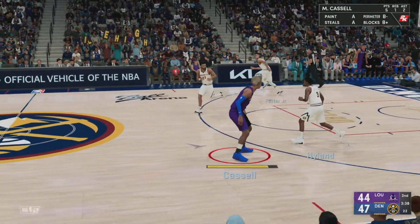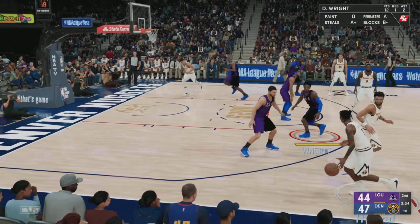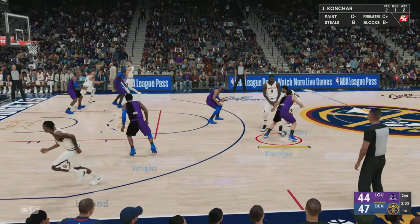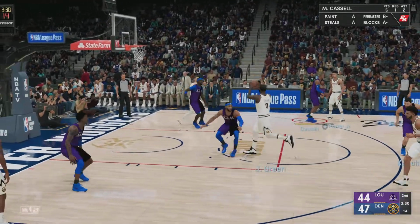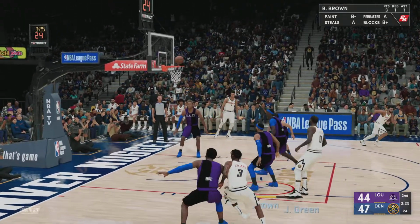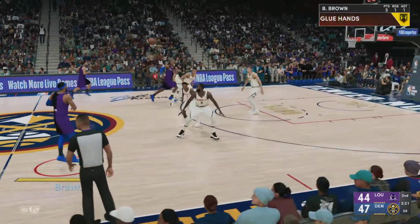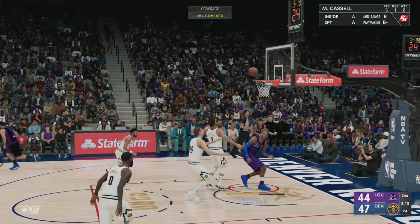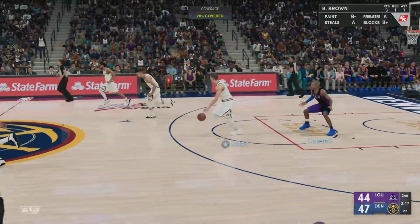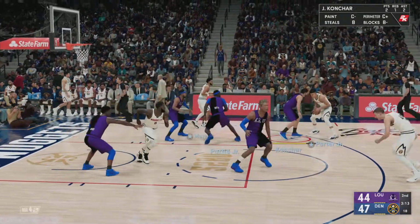Wow, 5 consecutive 3s. This defense looking very frustrated right now. To the paint. Here's Green. It's hauled in by Portis. How about the unselfishness of this team? Yeah, the willingness to make the next pass has this defense scrambling. Now here's Murray. 9 points in the game.